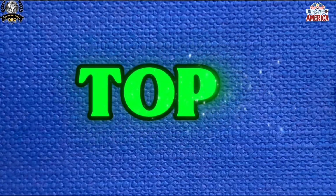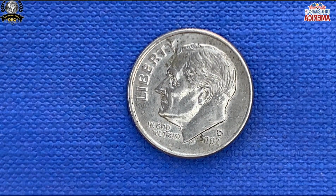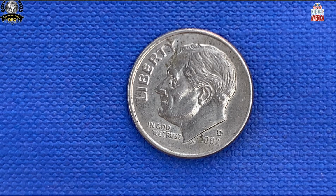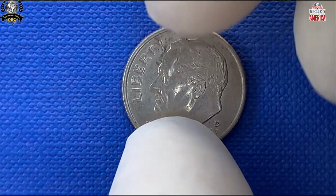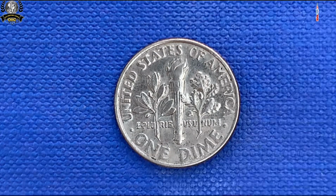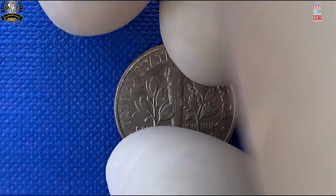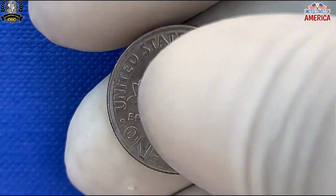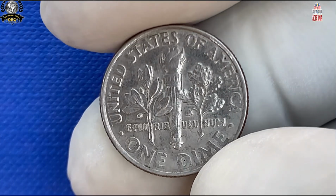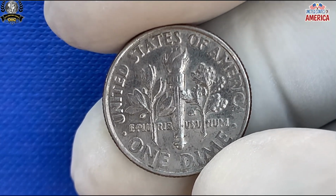Top 2. In the history of American currency, the 2002 Roosevelt dime. What makes this seemingly humble 10-cent piece so captivating? Is it just another dime? Or is there something about it that elevates its status to the level of rare and highly sought-after collectibles? Well, stick with me, because by the end of this video, you're going to know exactly what makes the 2002 Roosevelt dime such an incredible find, and how it could be worth a staggering $40,000.